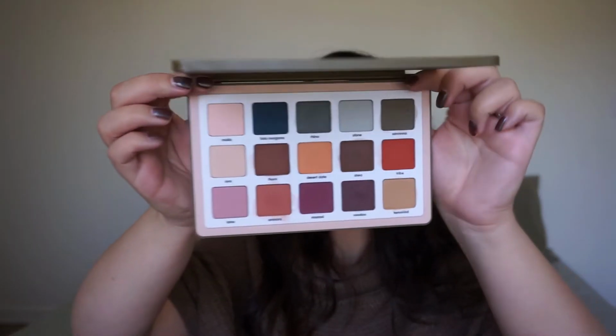I will time and time again say it's not worth $129, but if you can find it half off like I did, it's worth $64.50. It's worth that price point. No eyeshadow is worth $129 in my opinion. But this beauty, let's see if I can hold this the right way and not be ridiculous.